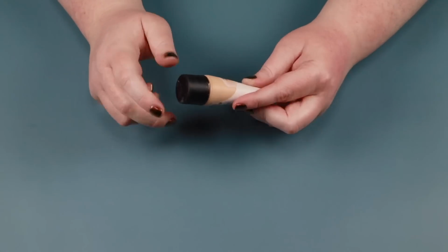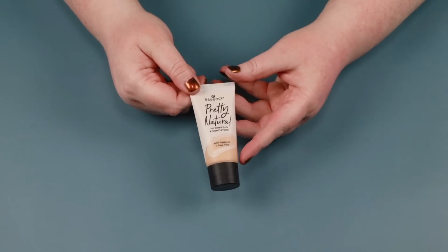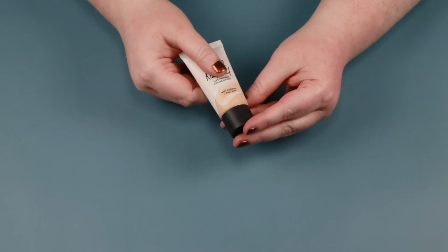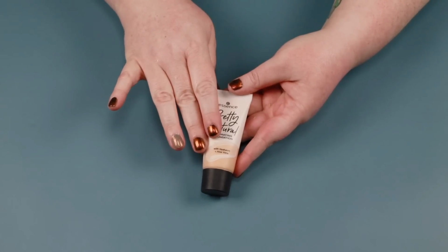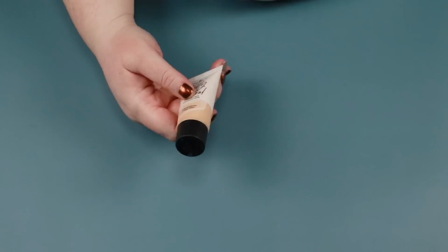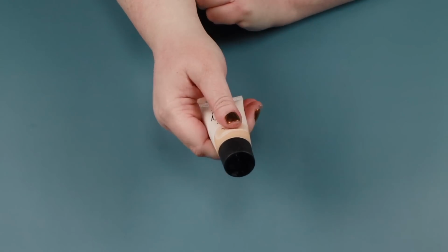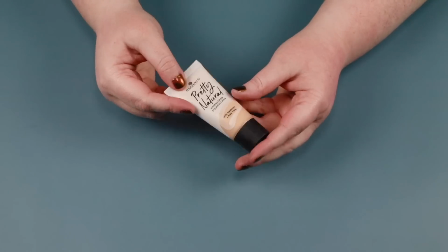But I think this is technically considered a weapon, and I probably could do a lot of damage if I squirt it on somebody. So maybe I will keep this. And next time I go to New York, if somebody's messing with me, I can just squish this in their face. So if this is the last video you see of me, know that I'm in jail because of this.